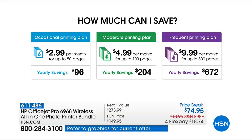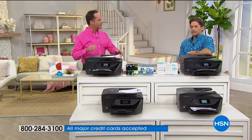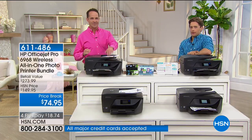The $4.99 plan is where your prints cost 5 cents. You get 100 prints, and if you go over, they're still only 5 cents. You save $204 to be exact in a year. If you print a lot, if you're going to use this for an office situation, which you absolutely can, this is the Office Jet Pro. You can print 300 pages a month and save $672 a year. Those are great savings, and I don't know why you would pass them up, but it's optional.